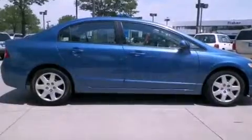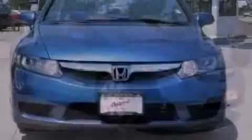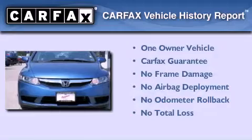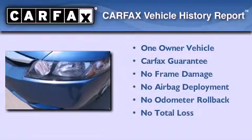With an EPA estimated rating of 36 miles per gallon on the highway, it doesn't compromise fuel efficiency for size, comfort, or fun. This Honda has had only one owner, and it qualifies for the Carfax buyback guarantee.